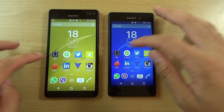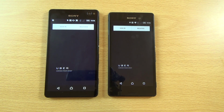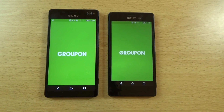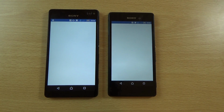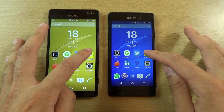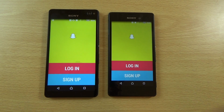So we can just start off with Uber. The C4 here taking a while, but ultimately loading it a bit quicker. But the M4 came back there, which is nice. The C4 again here, 2-1. That was literally identical.